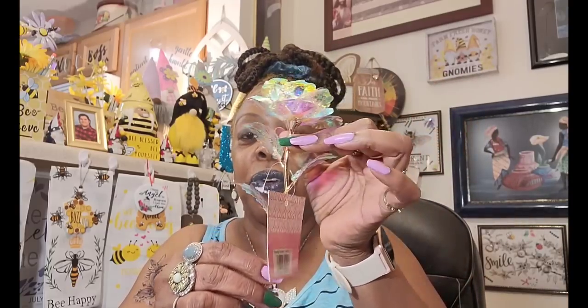Are these not gorgeous, y'all? Look at these. Even the leaves are holographic. And then she sent me this one. So I am definitely going to fix this one, Marina. No worries. I'm just going to glue it back together real quick and put it right in my vase where I put the first one. I wish they had a smell. I might spray some perfume on them to make them smell, but that is so beautiful. Thank you, Marina. Thank you so much.